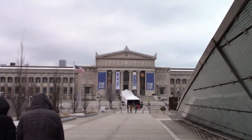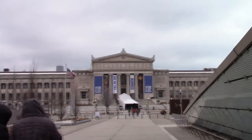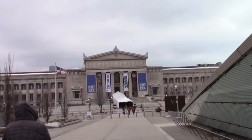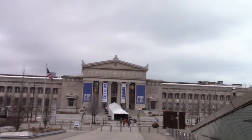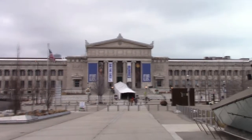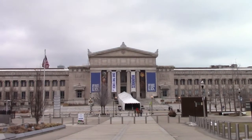And there's the Field Museum. Sue the T-Rex has got a new home inside. And they got a special presentation of mummies. But nothing on the daddies.